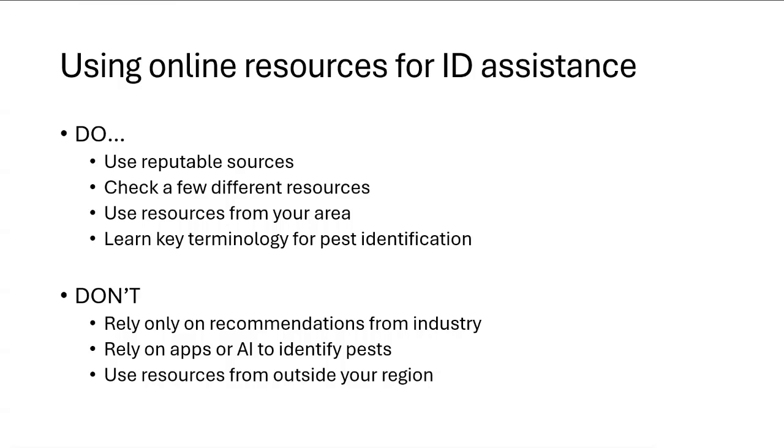One thing I want to caution against is the use of AI tools to identify pests. And that's not to say that you couldn't use it to get to a coarse level of identification, or get some ideas on what to look into further. But we oftentimes find that the identification recommendations that these provide are not 100% accurate.